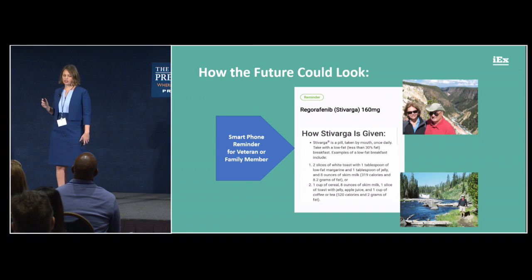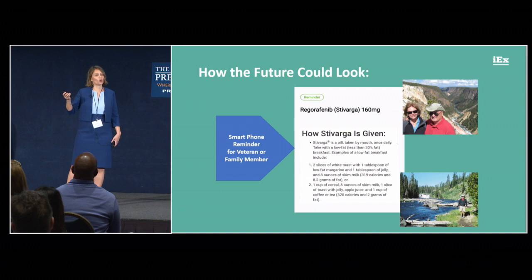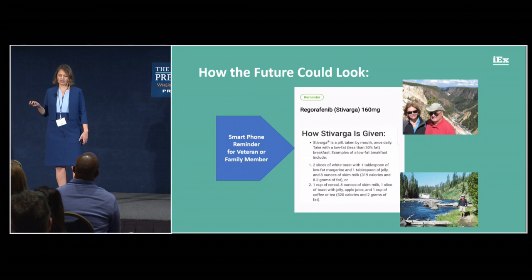Imagine how the future could look in the near future if we had an app available where Mark could access the whole treatment plan, or his wife or his family member could have that on their smartphone on an app. And imagine that they're getting reminders sent to them with key dosing instructions and key information so that they can be sure to adhere to the plan, so Mark can be focused on what's really more important to him.